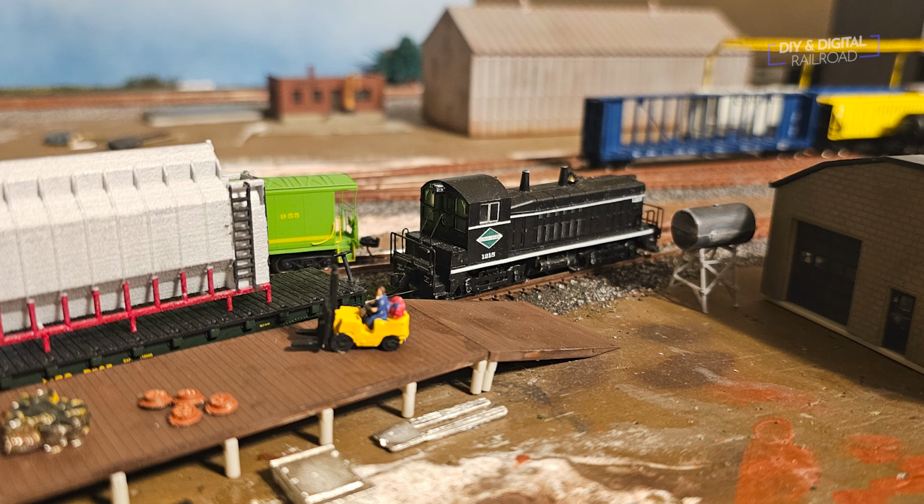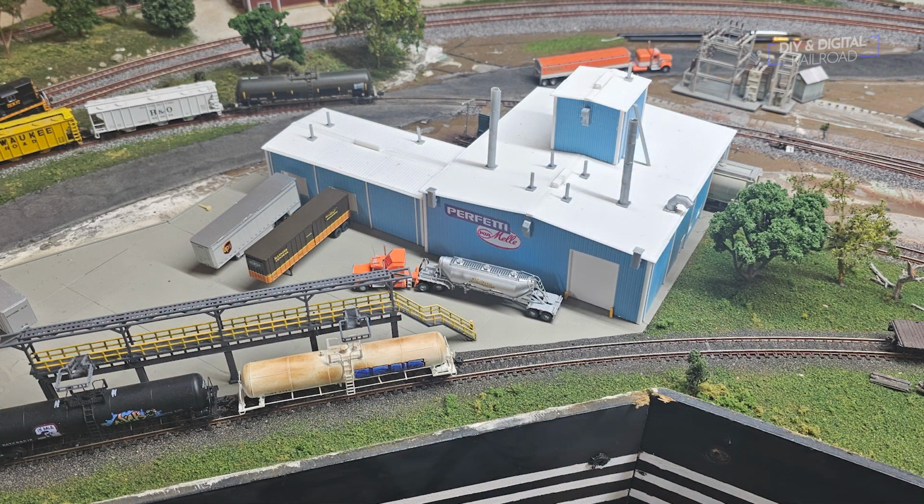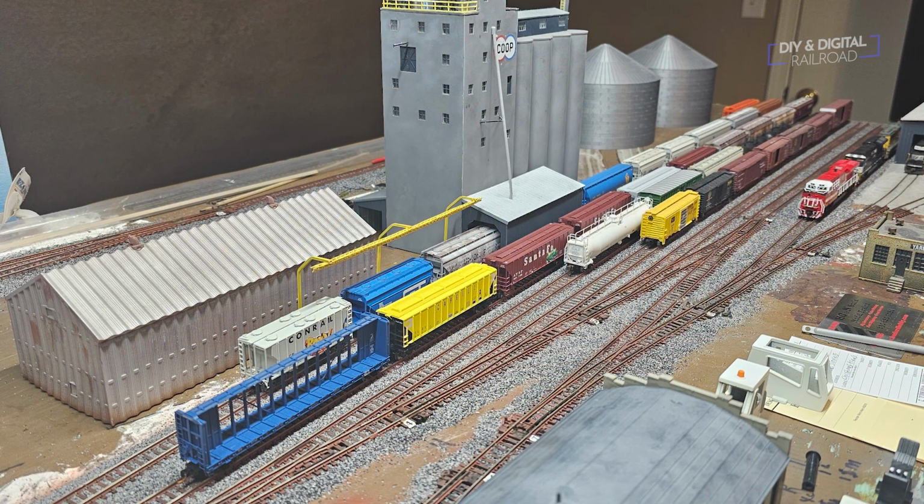Love this little loading platform right here. Just a lot of great stuff going on here. Getting some good work done on here. But this looks great, Zach. I really, really like this.